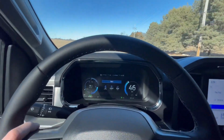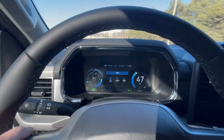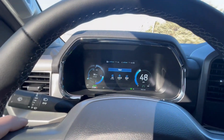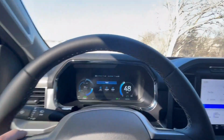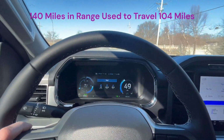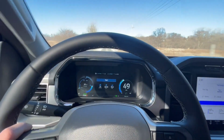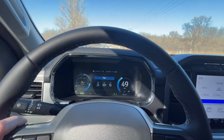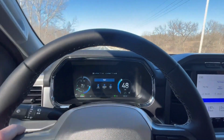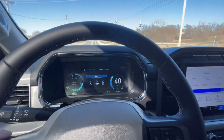So we just hit a little over 100 miles, 103.8 miles, and we've got 96 miles of range left. And we started with 236, so we've used 140 miles worth of range to go 104 miles. So we've lost about 36 miles in range just in, you know, other reasons, I guess.